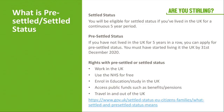There's lots more information on the Scottish Government website, www.gov.uk, and the UK Government website to tell you about what settled status will entitle you to. But these are some of the most important ones and ones that would be applicable to our EU students.